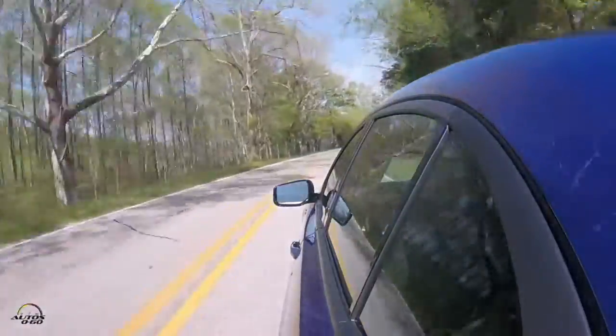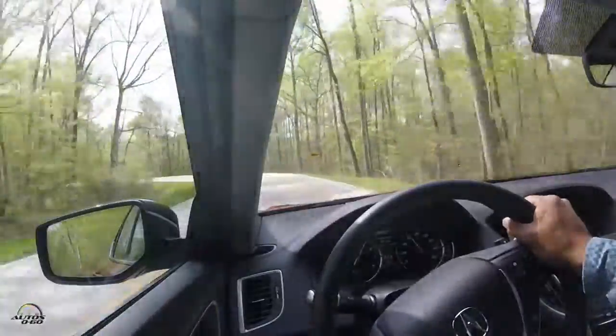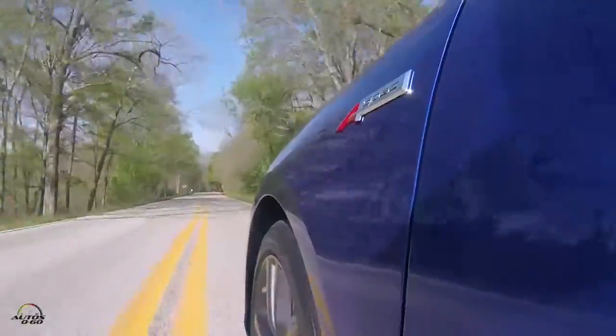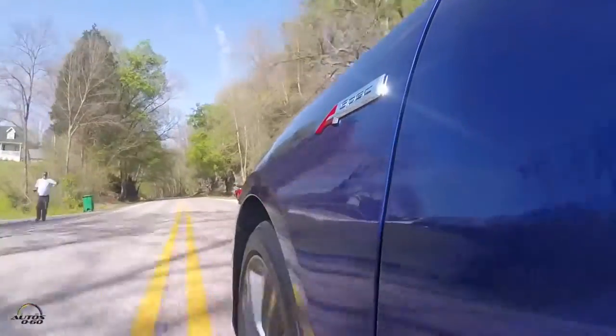The engine sound that we heard just now is actually from the engine, but subsequently we have what's called active sound control. What that does is basically enhance the sound that we're getting. So that does come through the speakers in the vehicle.